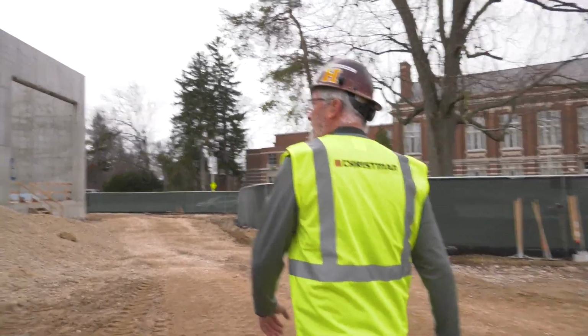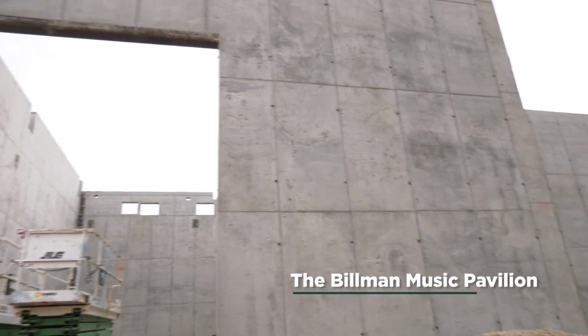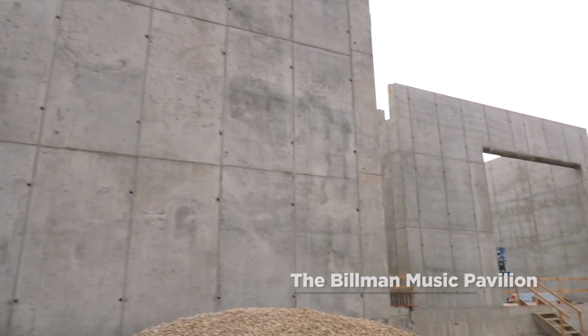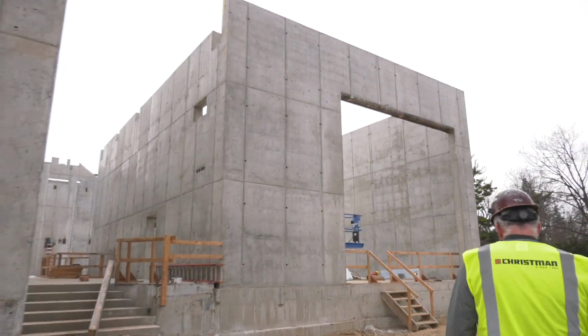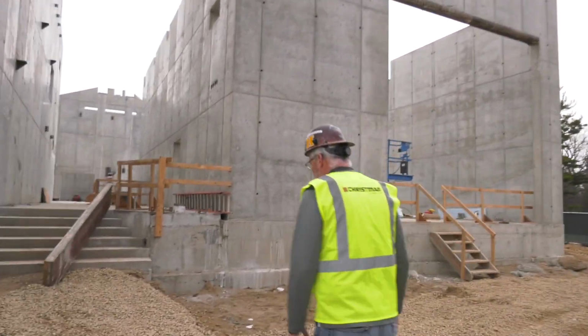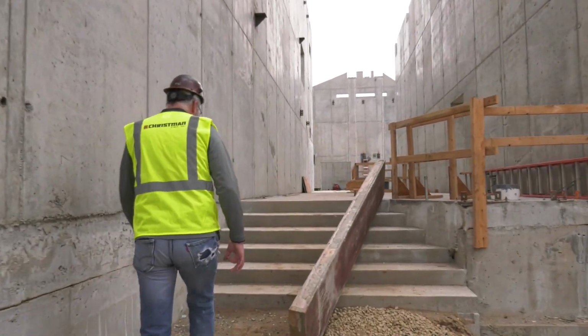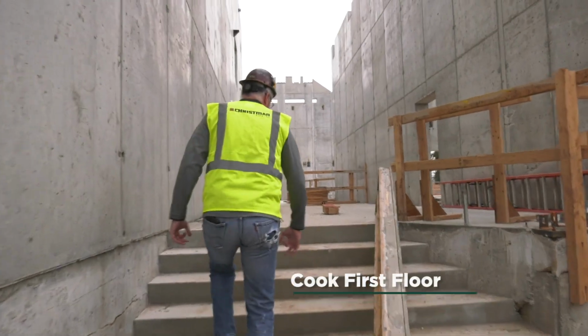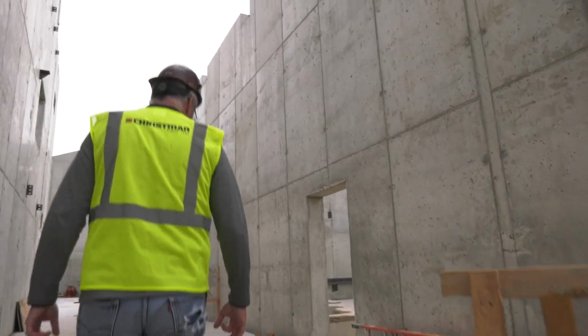The remaining concrete to be poured will be the second floor slab, and that will be after the steel is erected for that floor, which begins this week. So I'm going to take a little walk up what will be our entrance off of Adams Field on the west side of the building between Murray Hall and large rehearsal.